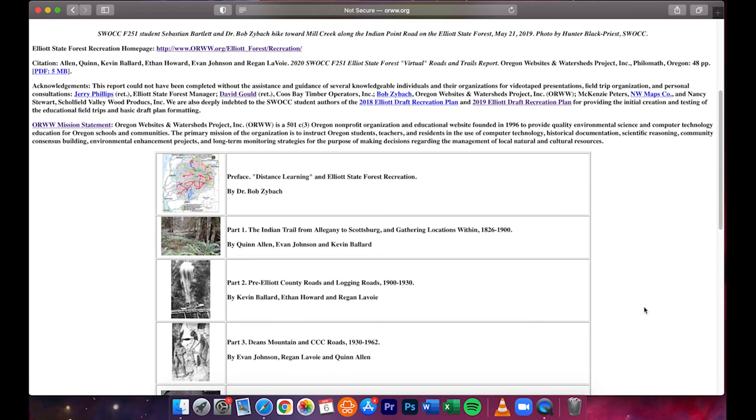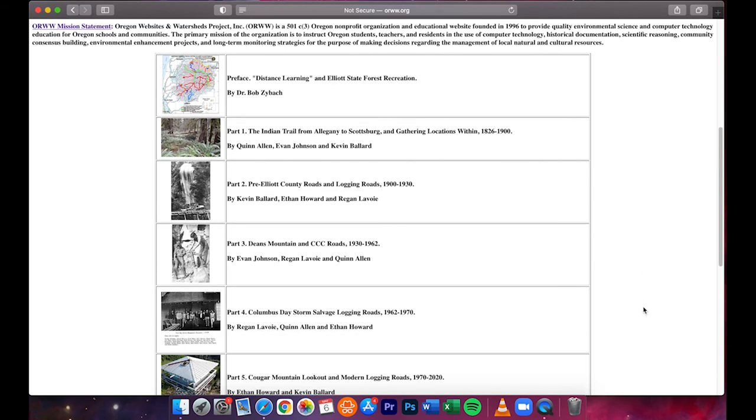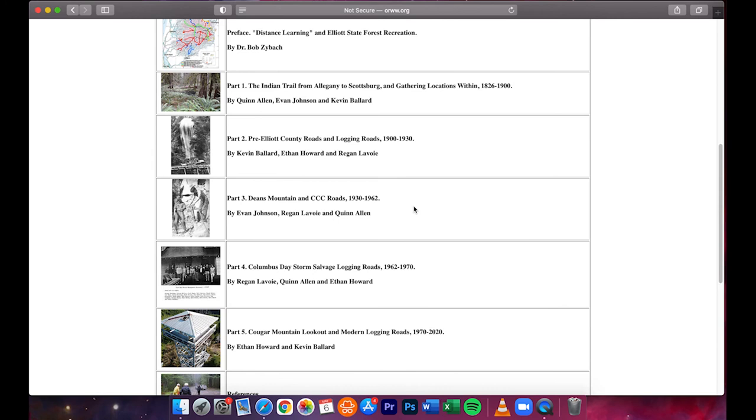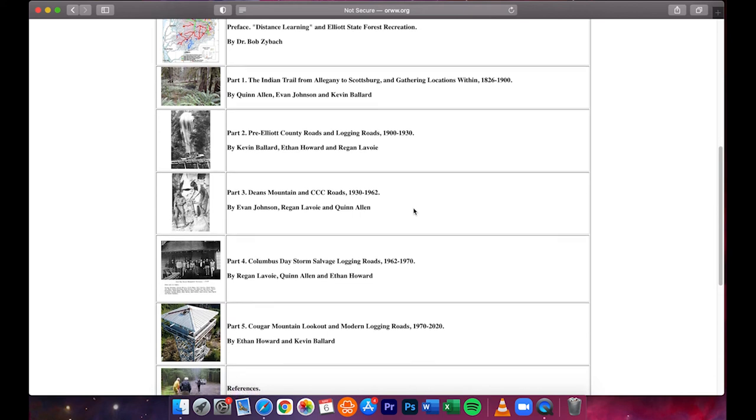There was no budget, but the students put together a report of Indian trails within the Elliott that are known and documented between 1826 and 1900, pre-Elliott County roads, including the Umpqua Highway, which was originally a county road, and the road to Loon Lake between 1900 and 1930.